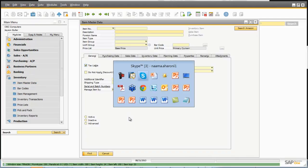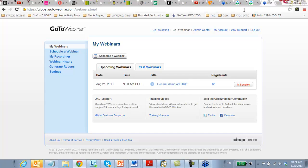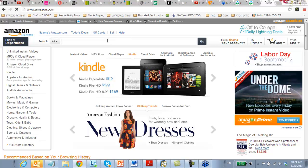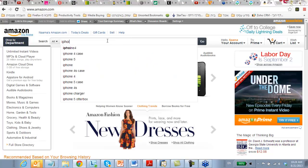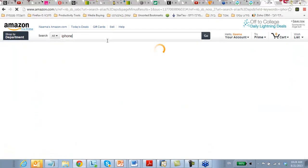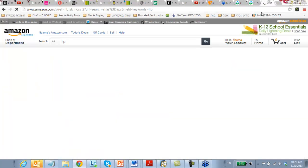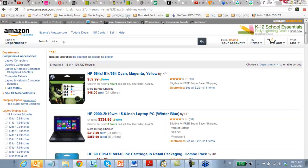So let's say I'm just going to go into the internet and we're going to go into Amazon. I'm going to show you that for the purpose of the example. So let's say we want to find iPhone in Amazon. So when we click on iPhone on the search box, we're going to get this URL. And the first part, where it says iPhone, is after the keywords. So if I understand that, I can just change it to HP. And now we're going to see HP. Okay, so we know how to control the search box.